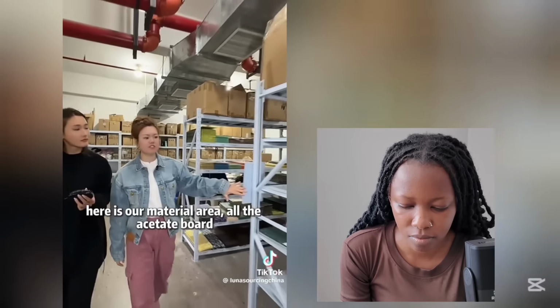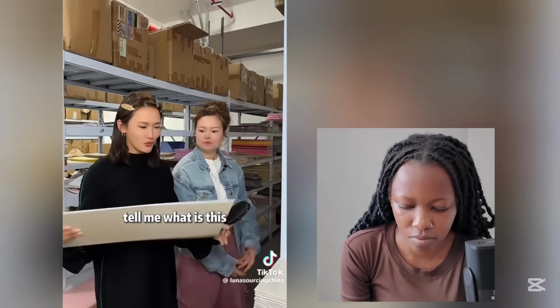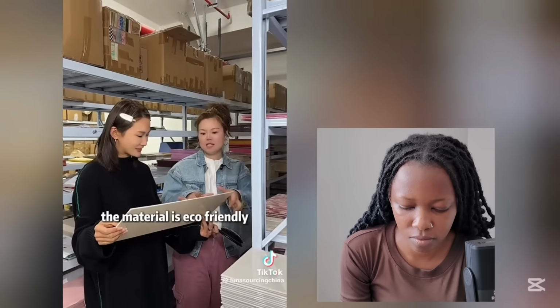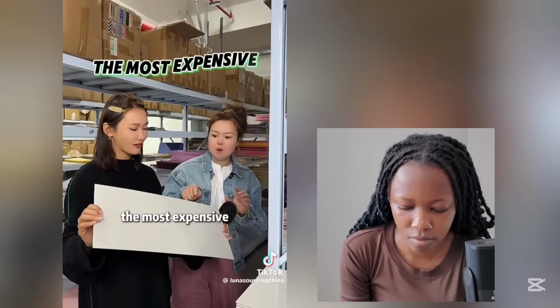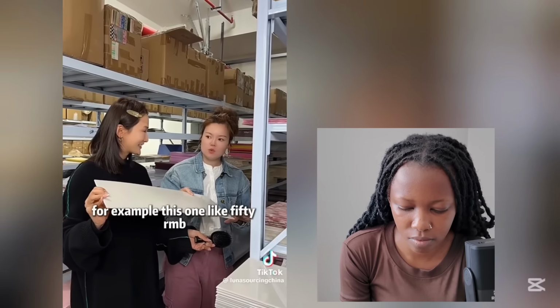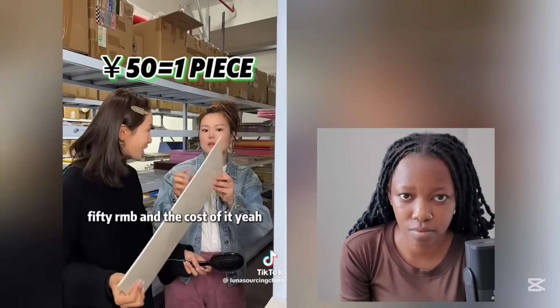Here is our material area. All the acetate boards we have ordered are here. Oh, tell me, what is this? Is this like PVC or acrylic? Acetate material. The material is eco-friendly and more durable and flexible than PVC or acrylic materials. Okay. It's the most expensive material. How expensive? For this one, for example, like 50 RMB one piece. One piece, 50? Yeah, 50 RMB.